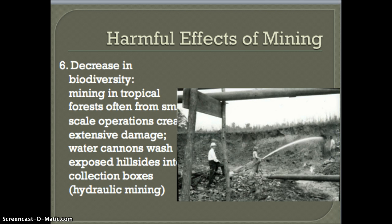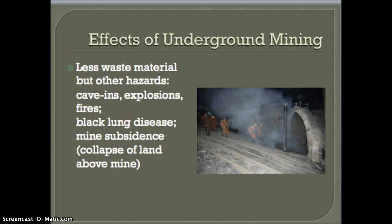Typically, mining is also going to end up decreasing the biodiversity. This can be caused by just the removal of all the plants. Even if you do go back and remediate, you're probably not going to put in all the plants that were there. We also can see this in tropical forests. You can see this on small scales. They often use what are called water cannons to wash away the exposed hillsides, and that exposes the minerals they're after, but it also washes away all of the normal material in the area.